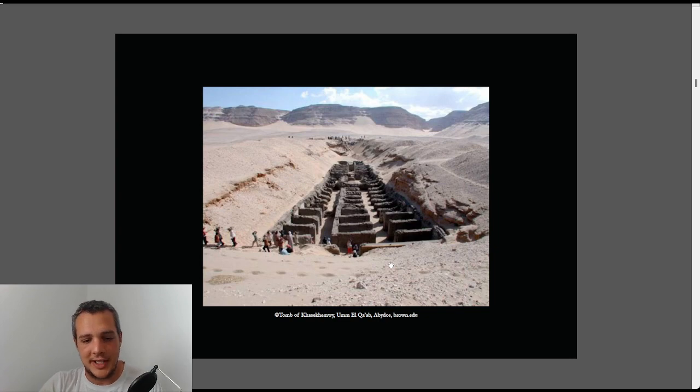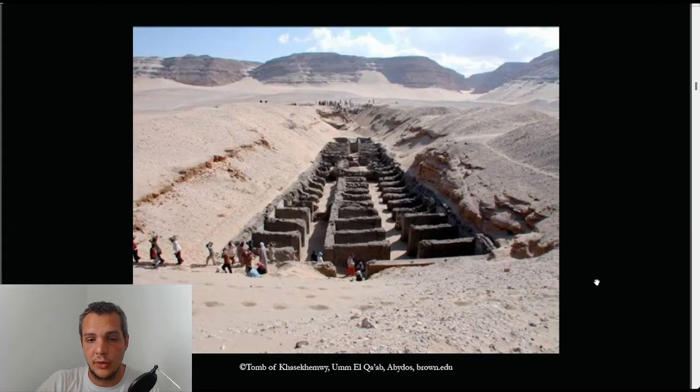And then comes this guy. This was the father of Djoser, and this is the last king of the second dynasty. So we jumped a little bit from the first dynasty to the last of the second, and we will come back soon to the first dynasty. But I just wanted to show you, this is the tomb of Khasekhemwy, and it's crazy. It's the best tomb of Abydos, in my opinion. There is stone there in the burial chamber.